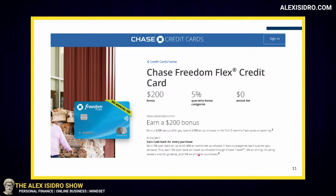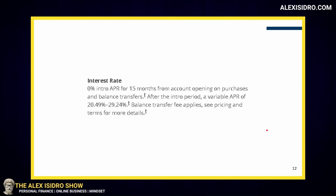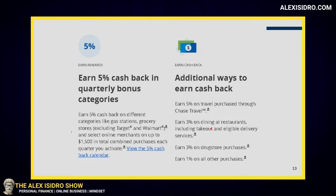Okay, so we're gonna go here over the references of earning a $200 bonus and a couple of other details here that you can pause the video and check out. Here's the interest rate that I decided to include with this one credit card. You're going to see that a lot of these credit cards are between the high teens all the way to like 30%. That's why I strongly suggest that you remember to pay off those credit cards.